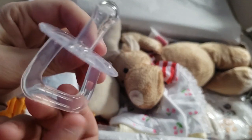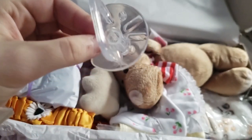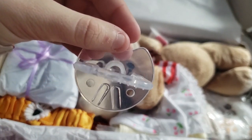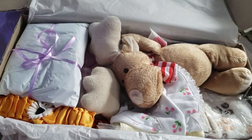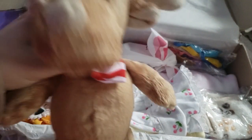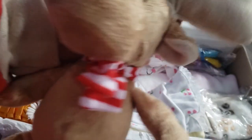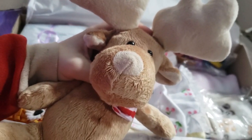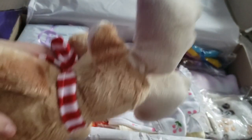Oh, looks like a display dummy. Super duper cute. I love that it's see-through. I'll have to modify it for the girls. This super, super cute moose. These guys were ready to be shipped out around Christmas time, so it's so super cute that you sent a moose. I love his antlers.